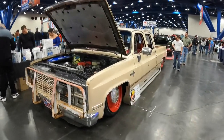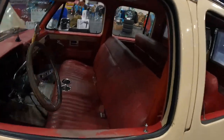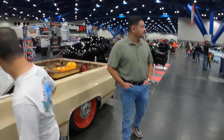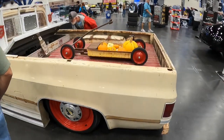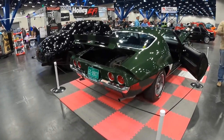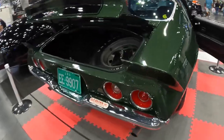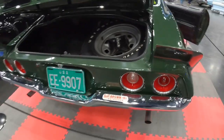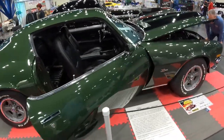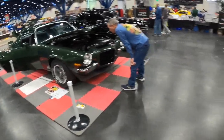Another crew cab truck, this time not a dually. Look at a window unit. He's got a military tag on his car. He's got the Vietnam veteran with the military tag. I wonder if he bought it back in the day. I like the old Galveston dealership. That's cool. Oh man. Excellent. That's nice. '71 Z. Very nice.